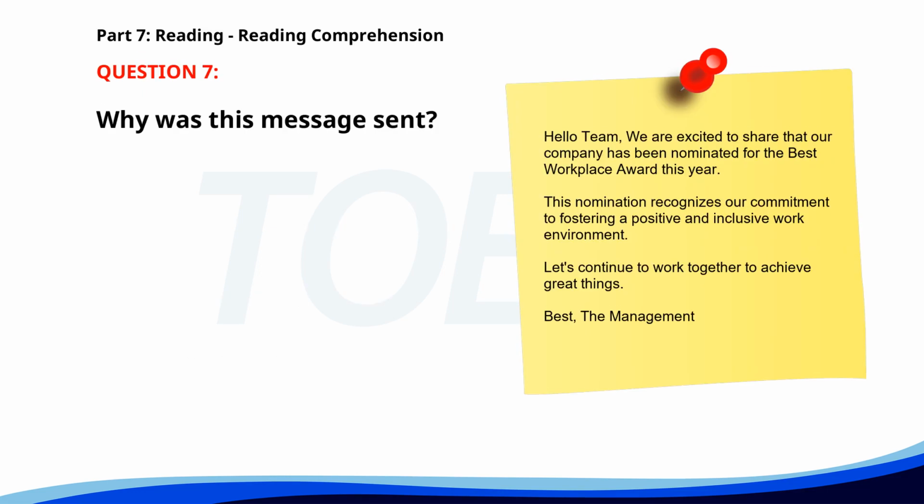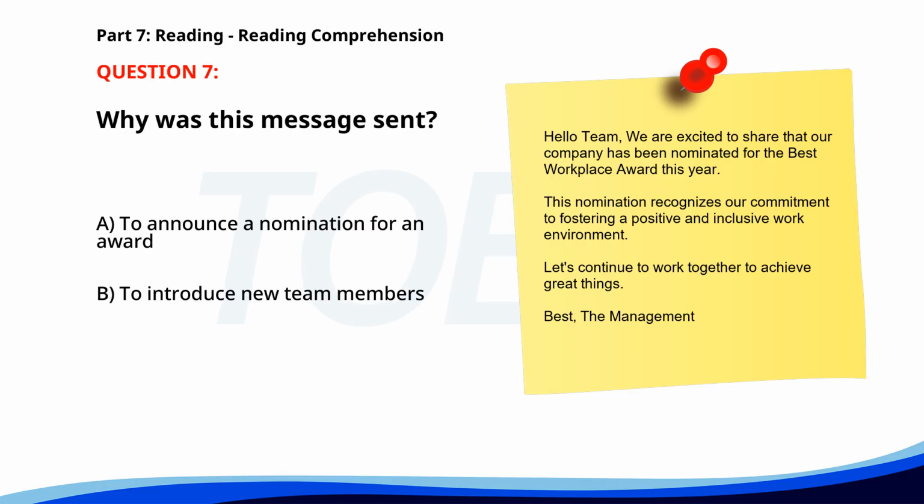Number 7. Hello, team. We are excited to share that our company has been nominated for the Best Workplace Award this year. This nomination recognizes our commitment to fostering a positive and inclusive work environment. Let's continue to work together to achieve great things. The management. Why was this message sent? A. To announce a nomination for an award. B. To introduce new team members. C. To inform about a policy change. The correct answer is A. To schedule a team meeting.